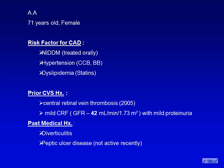So this is a 70-year-old nice lady called AA. Don't worry, this is not Anna Aronov. Her risk factors include non-insulin dependent diabetes mellitus, treated orally, hypertension, well controlled by calcium channel blockers and beta blockers, and dyslipidemia. Prior cardiovascular history includes central retinal vein thrombosis in 2005. She has mild chronic renal failure with mild proteinuria. And other than that, the past medical history includes an event of diverticulitis and peptic ulcer, which is recently non-active.